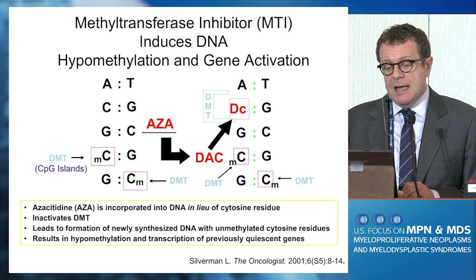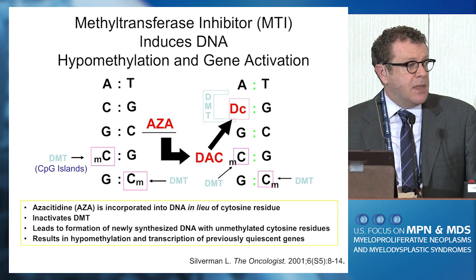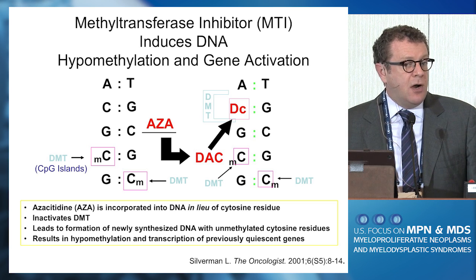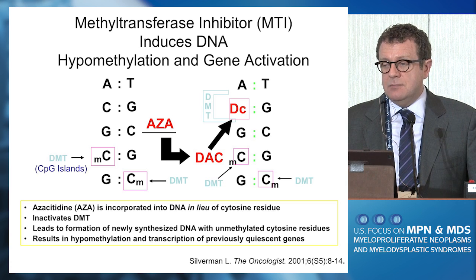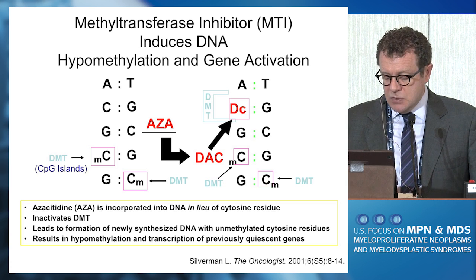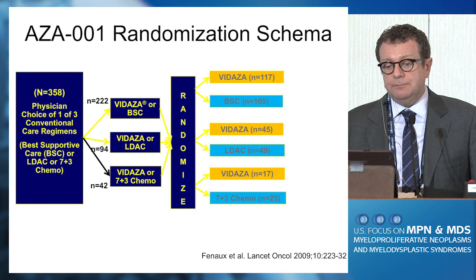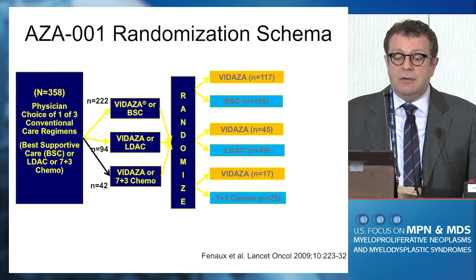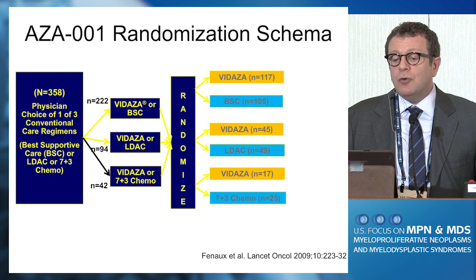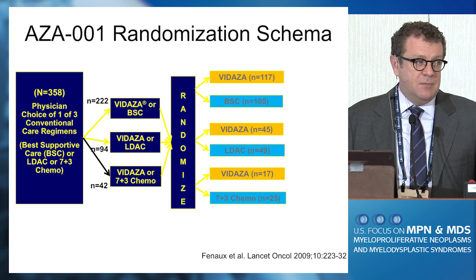And the theory is that what ends up happening as we age is we methylate more and more of our DNA, and some of the areas that are methylated are actually tumor suppressor genes. So if you can reactivate this portion of the DNA, you can restore cellular apoptosis and lead to death of some of the cancer cells. So the AZA-001 trial is the pivotal phase 3 trial that led to the approval. Well, actually, there's another study that led to the approval. Let's just say it's the first study to show a survival benefit in MDS patients.